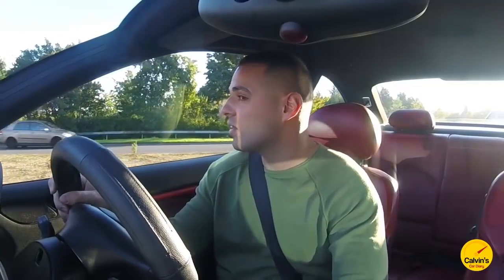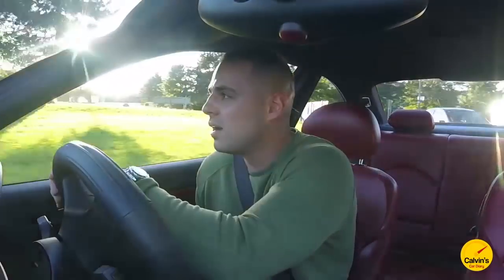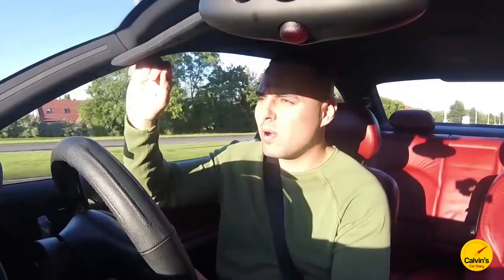The 335, it does feel, I would say, like it's restricted, but it probably is restricted. The nice thing with that though is it doesn't matter, because you can just drive that to your nearest performance tuning specialist, spend about 300 quid on it, and you'll have another 50 brake horsepower, and it will deliver power like it never has before. Whereas this M3, you can't do that with this.